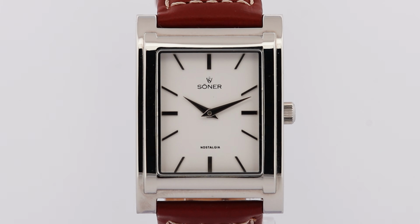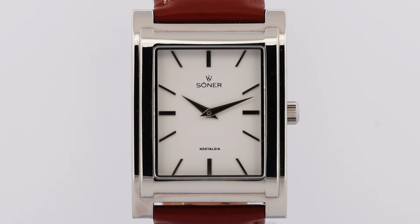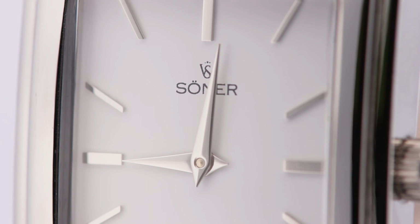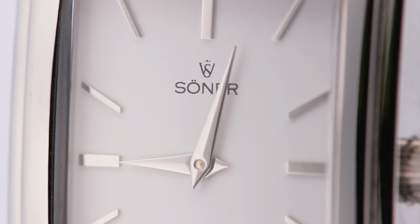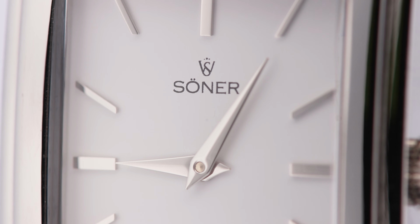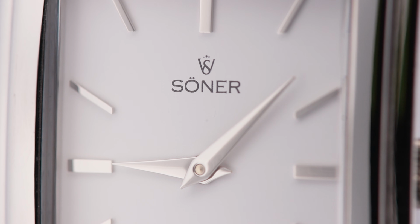Now, you actually won't find any Arabic or Roman numerals in any of Söner's designs, which is something that really reflects the minimalism of their Scandinavian design principles. The hands are Dauphine, which are very popular in dress watches, and it's a very elegant design, I must say, and if you look very closely, they are ever so slightly faceted and reflect the light absolutely beautifully. The hour hand perfectly touches the 3 and the 9 o'clock hour markers, and the minute hand overlaps them all, less the 4 in each of the corners of the dial. And also note the absence of the seconds hand.